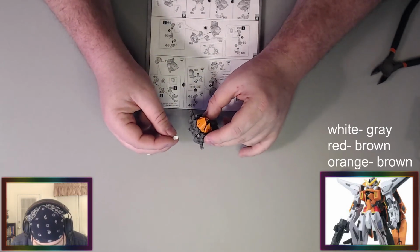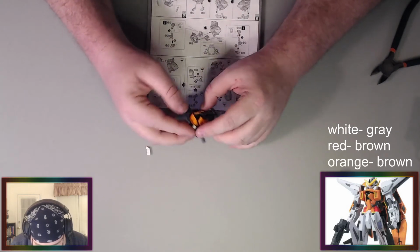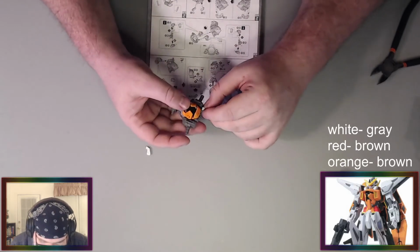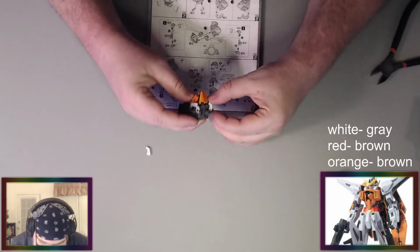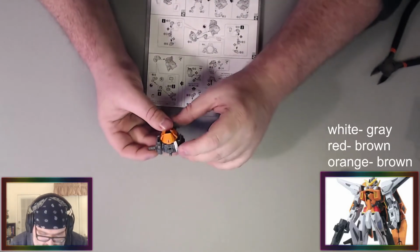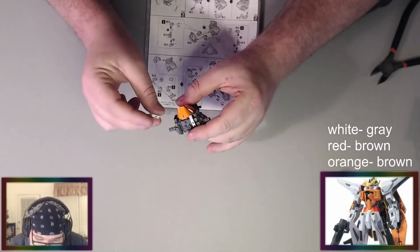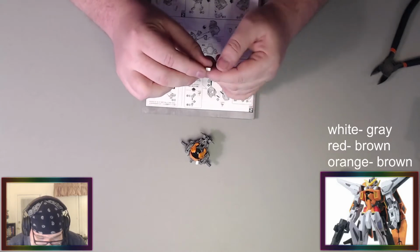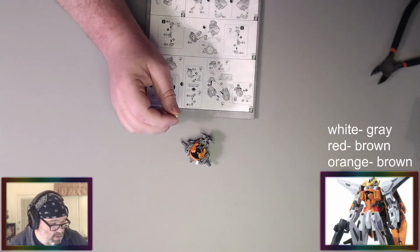Where do these go? Let's go here. I'll say some of these arrows are not good arrows. Some of the indicators of where these pieces go are not great. Okay, that's where this goes. All right, I'll do that. Yeah, I'm going to look to see if this will take any panel lining. I guess it would take a little bit. Do some gray here.